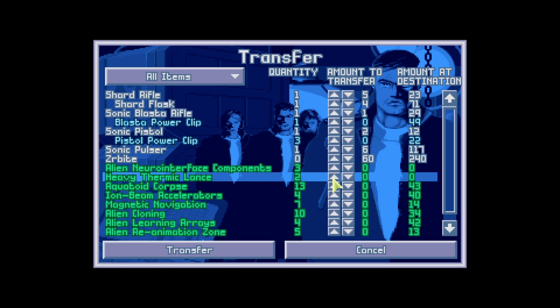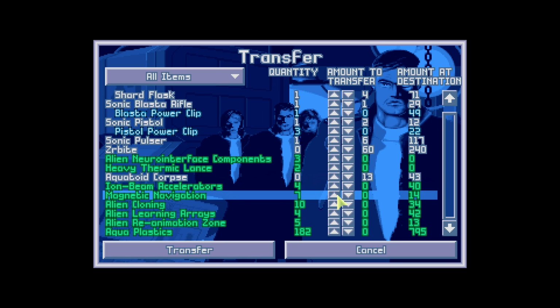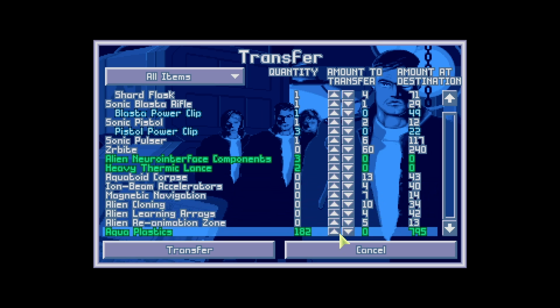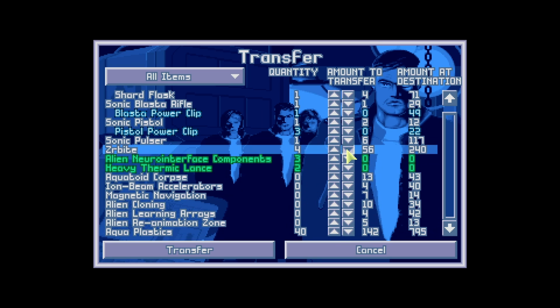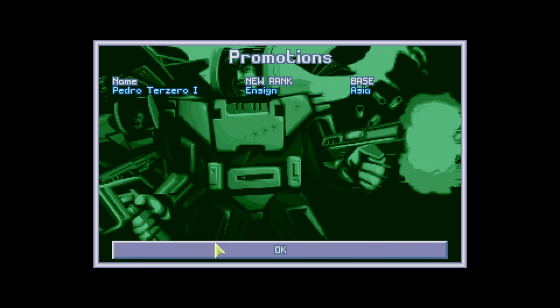I think just all the ZR bite. A couple heavy thermic lances they had, the aquatoid corpses they can keep. I think that's spare ion beam and magnav, the alien cloning learning rays, reanimation zone. Probably take like most of these plastics as well. We're sort of at capacity though, so I think even if I take 1 plastic we'll be over. But I'll keep a little bit of each. Plastics and ZR bite. The rest of it can go. 20,000. Oof. Alright, and Pedro Tertzero, grats on Ensign.